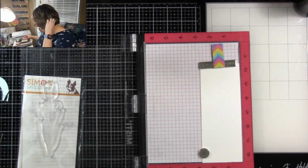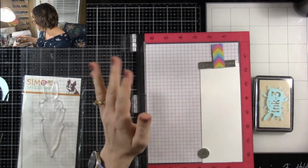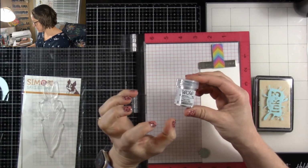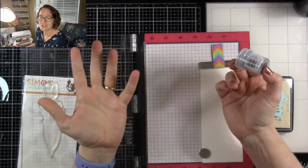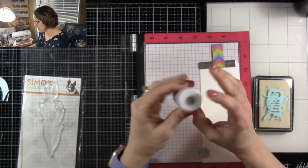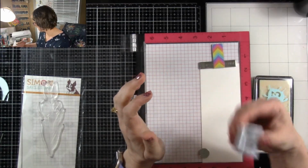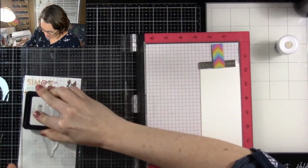And then I am going to use some Ink On 3 Juicy Embossing Ink because I want to use this embossing powder. Now, this embossing powder is called Teal Luster. You cannot buy it separately. It comes, I think, in a trio, but check your stash. I'm sure y'all have plenty of really cool embossing powders that you could use, but I'll show you how that works. So let's ink this up.